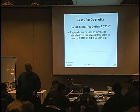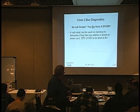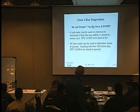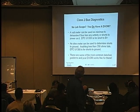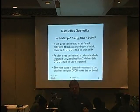But if you see 0 or you see a high voltage, that thing's shorted to power or ground. Power is a U1301, and the ground is a U1300. Anything less than 350. There we go. That's some of the most common problems you'll see on a bus. And the next thing is, well, who's causing that?